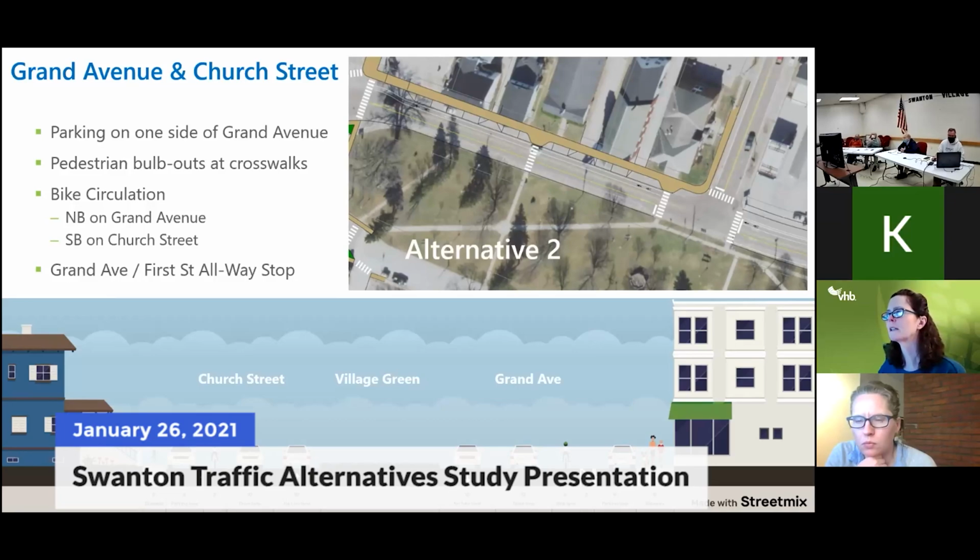Looks like, let me see, I missed a few here. Could the southbound stop sign at First Grand be further up from the intersection to allow for truck turns onto Grand? Could we eliminate left-hand turns from First Street to Grand? That's something that we didn't really talk about, but because that's the end of our study area, that might be a little difficult for us to incorporate as a part of this study, but we certainly can consider that.